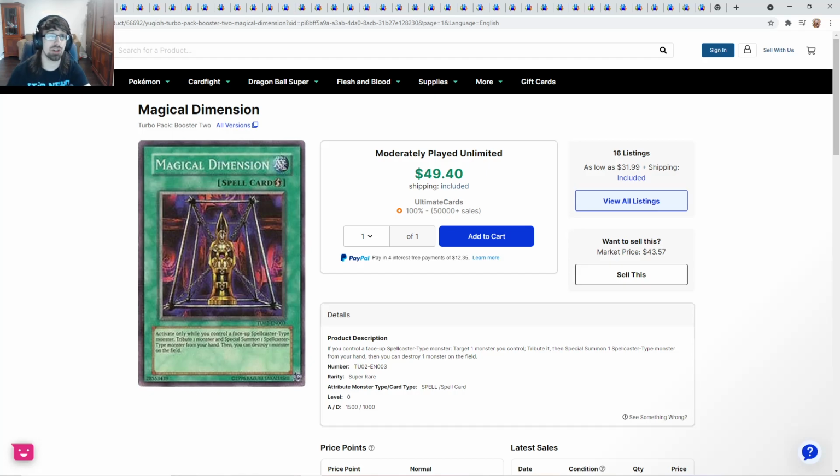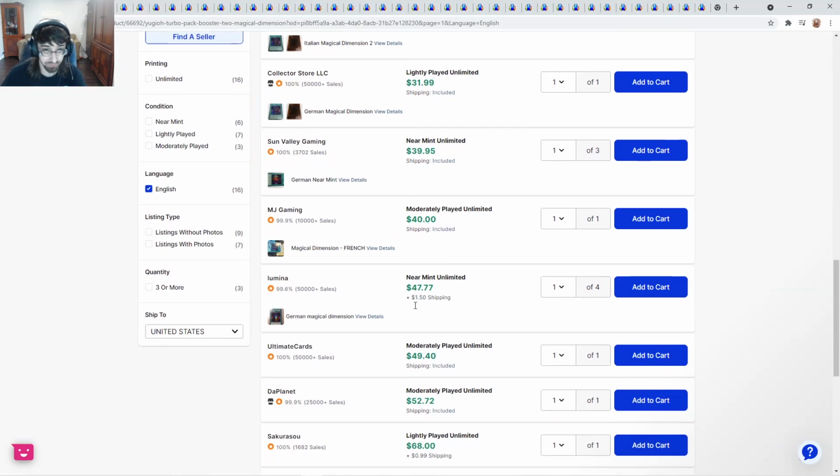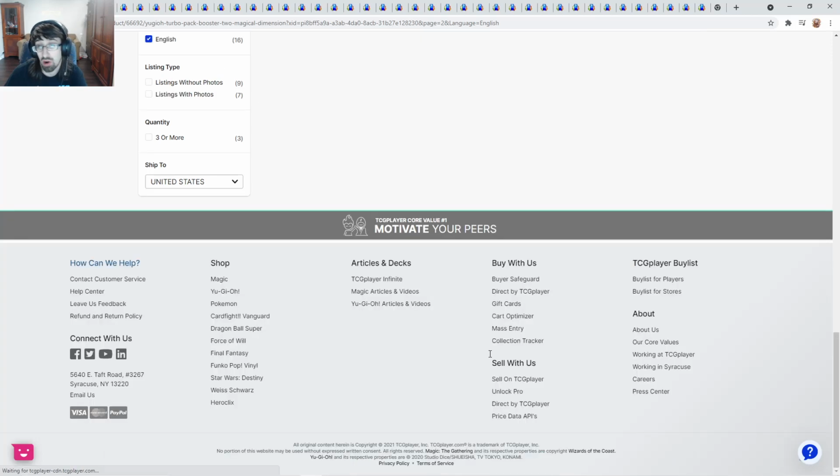And we're going to get right into this. So, Magical Dimension, Turbo Pack Booster 2. Now, if you watched my 5 cards I have in your trade binder, especially the first one of August, I mentioned this at $30. Well, it's not $30 anymore. It's about $68 from me, and then $70 here. And it's going up.